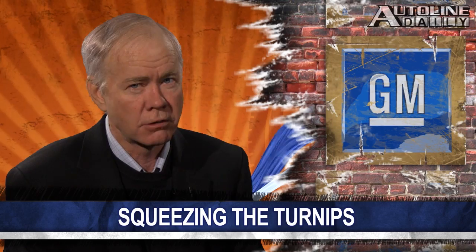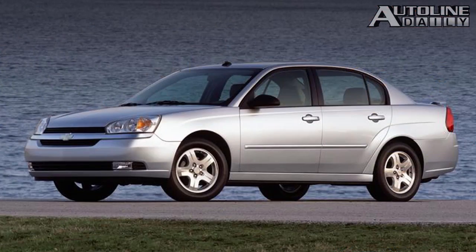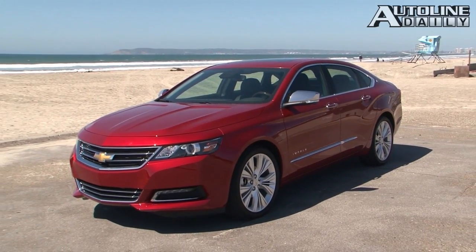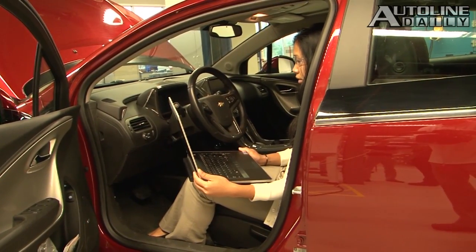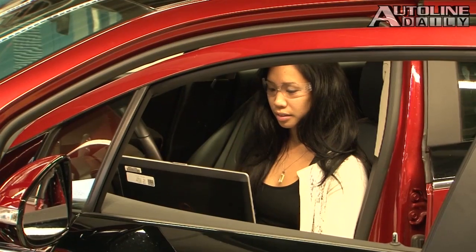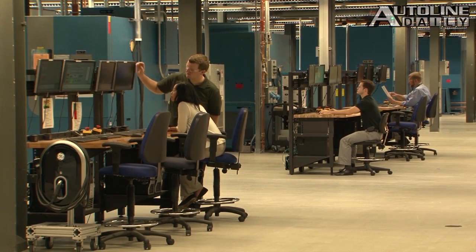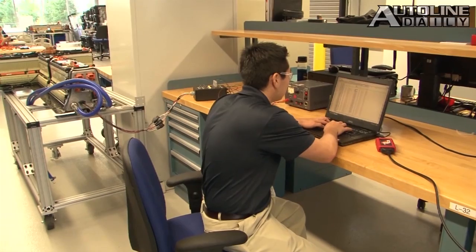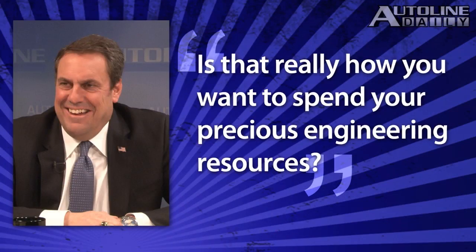A decade ago, General Motors was turning out some of the most boring cars in the marketplace, like that Malibu. Fast forward to today, and GM is making some of the finest cars that you can buy. So what changed? Mark Royce, head honcho for product development at GM, says that back before the bankruptcy, GM devoted 25% of its engineering workforce to taking cost out of cars that were already on the road. It was all about trying to hit financial targets. And I quote here, "Is that really how you want to spend your precious engineering resources?"